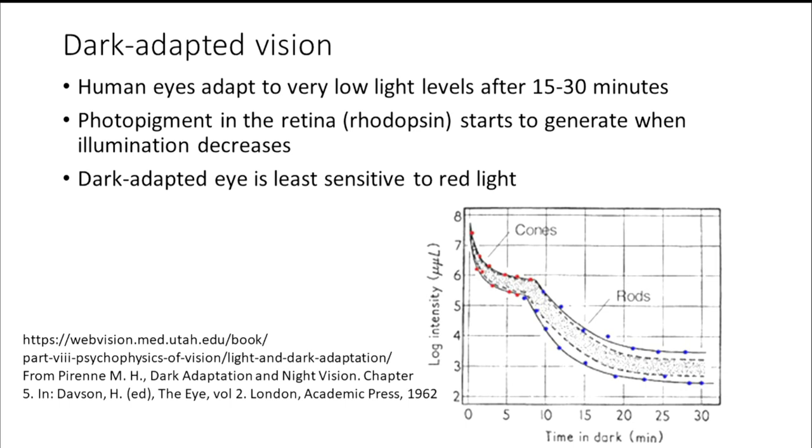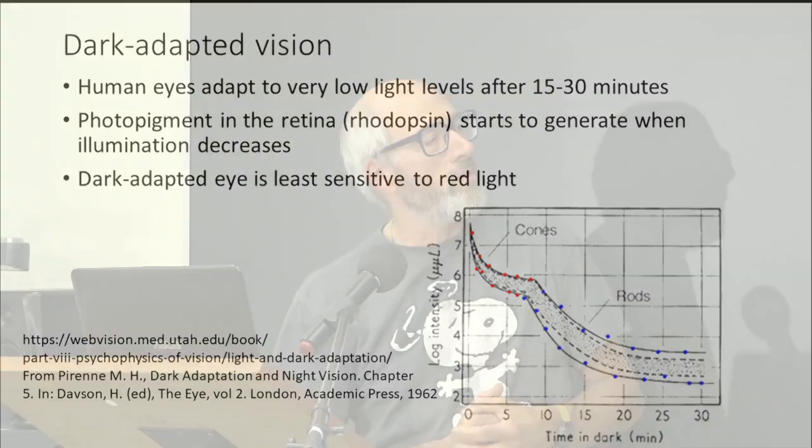Cones and rods are cells in the eye, and cones detect color, and they start to lose sensitivity after light drops a certain amount. As Charles mentioned, that is the loss of color vision in the dark sky. And after our cones start to lose vision, the rods around the outside, the perimeter of the eye, start to take over, and they detect a lot of the light.